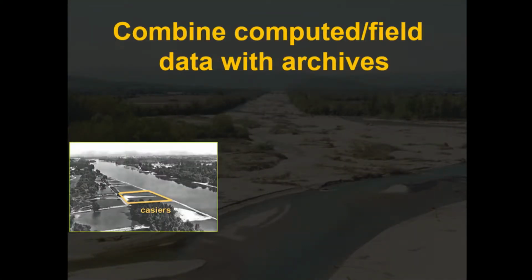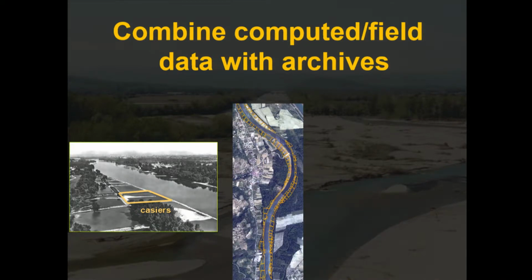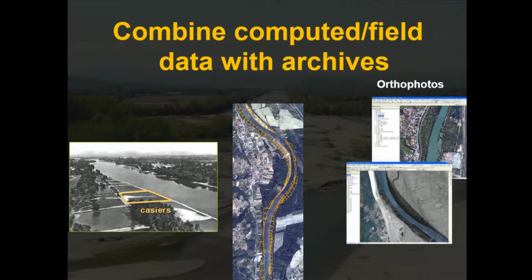So for the first point, I will take the example introduced by John just before about the Rhone River. It's a very modified river. You have an idea here of the infrastructure which was built at the beginning of the 20th century. And you see it's done over more than 300 kilometers between Lyon and the Mediterranean Sea. And we are now in the process of thinking about what we should do with this infrastructure. Should we remove it, like you are removing riprap protection?